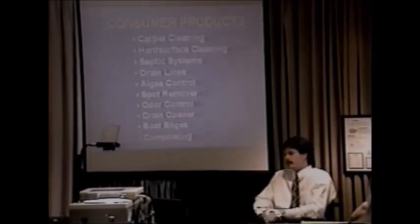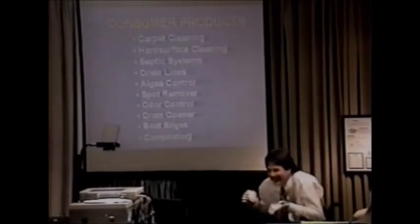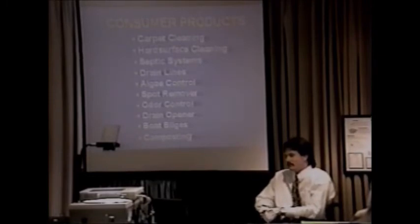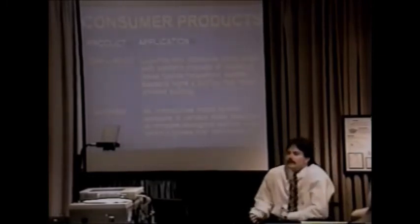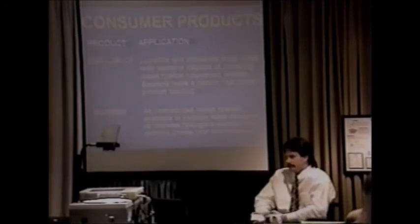Similar products: drain opener, boat bilges, compost. I was just saying, that's a big one, kind of stressing the composting. Okay. All right. EBR L50, and the CF stands for color and fragrance. This is the drain maintenance.